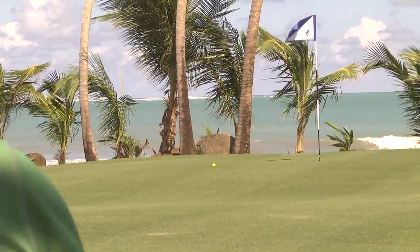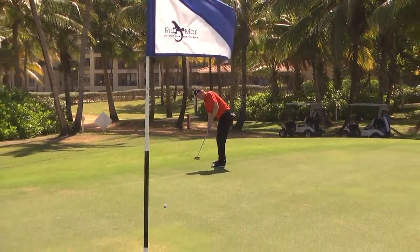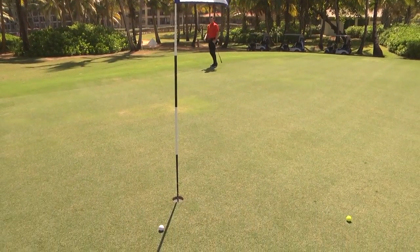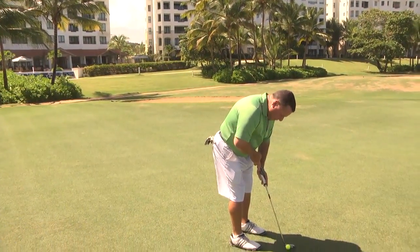Not bad. Good putt. Oh! A par on this hole would be my great accomplishment on the trip to Puerto Rico.